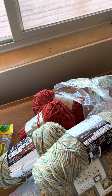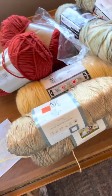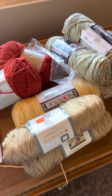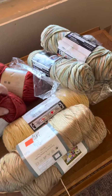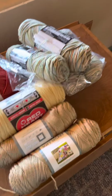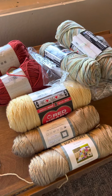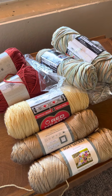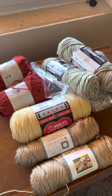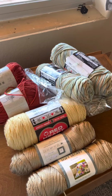Okay, so this is all my yarn. I have no idea what I'm going to get started on. Everything's all about the same thickness, which I appreciate when doing these challenges. It's a little more difficult when you have different thicknesses, but, you know, you make do. I'm a blanket girl. I'm thinking this is probably going to be a really nice blanket, or maybe I can make something to donate for the Warm Up America project. I'm not sure. My mind is still spinning, but I love these colors.